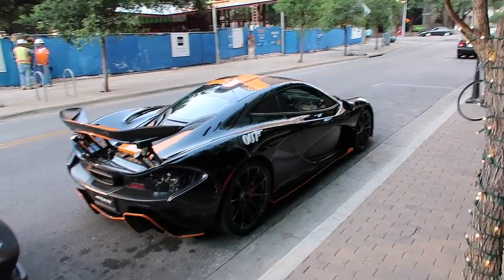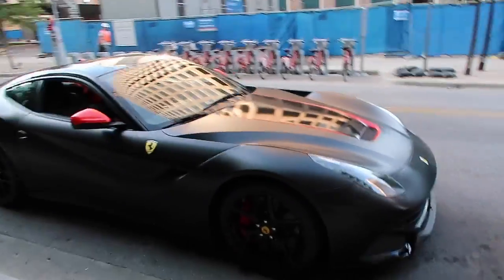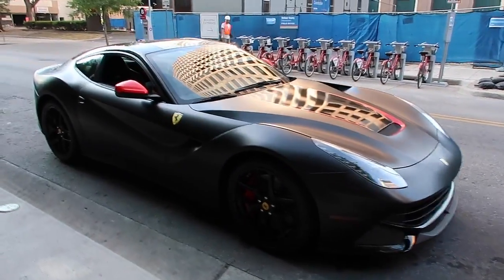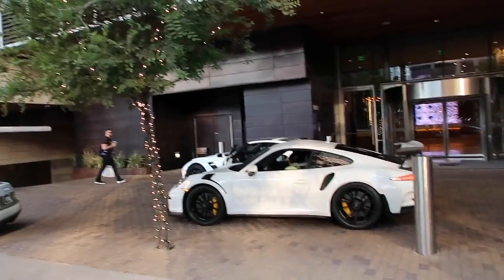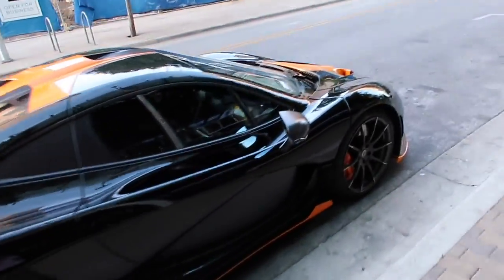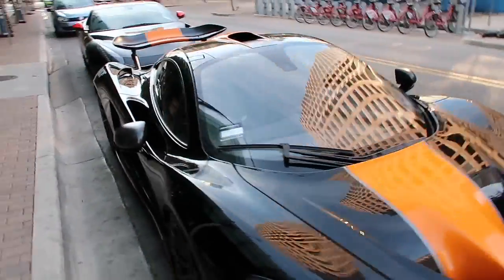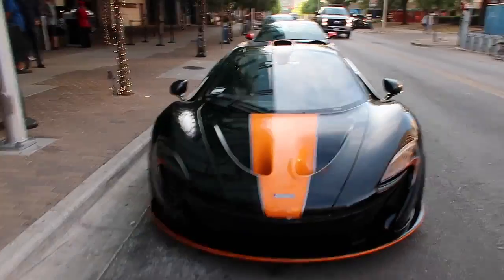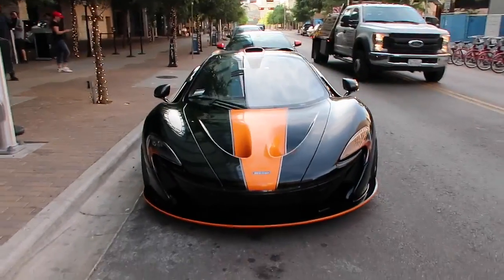Alright, so we got the McLaren P1 sitting out front of the hotel in race mode, along with the wicked F12 Berlinetta, and then we got an R8, a GT3 RS, and then a Z06 on the other side. But let's check out this P1 for a second. Oh my god, the carbon fiber on that roof scoop with the orange accents just looks too good to be true. I cannot wait to see this guy rip it around the track.